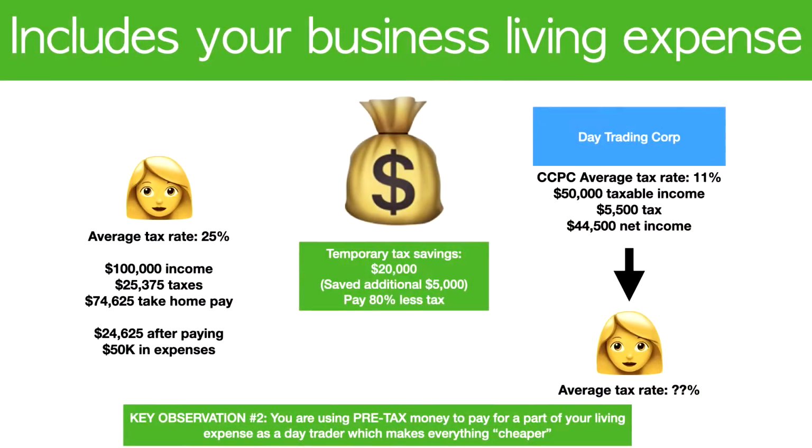So before you even pay out to yourself, your temporary tax savings is now a lot higher. Compared to the $25,375 in taxes, you save approximately $20,000 in taxes. And by deducting your home office expense, you save an additional $5,000 in taxes. And this is where you save 80% taxes compared to not incorporating. So if you are able to set up a day trading corporation for yourself, then by all means, this will be a great advantage for you.